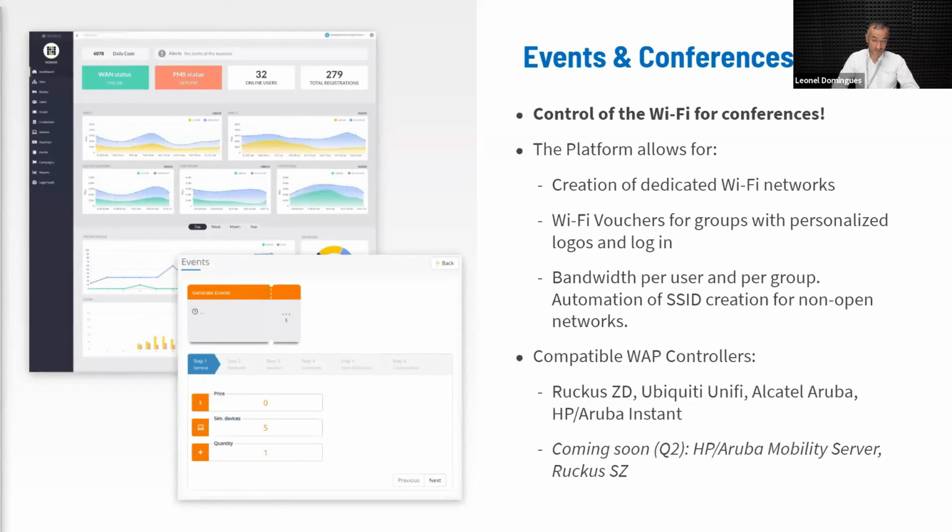This module is compatible with some wireless LAN controllers, and we are adding more, and we surely prioritize some that you may require. Partners will always have a high priority in the roadmap. Once the conference is configured, your client and you can have access to the dashboard and check the status and how the conference is running, how well the Wi-Fi is performing for that conference. You can see alarms on possible problems and statistics of bandwidth consumption, that kind of stuff.